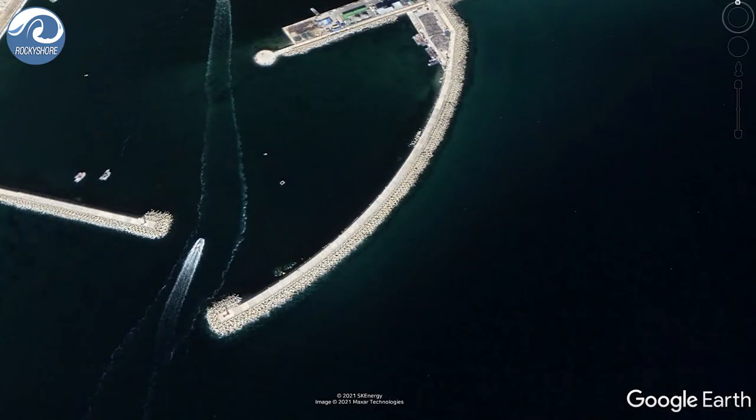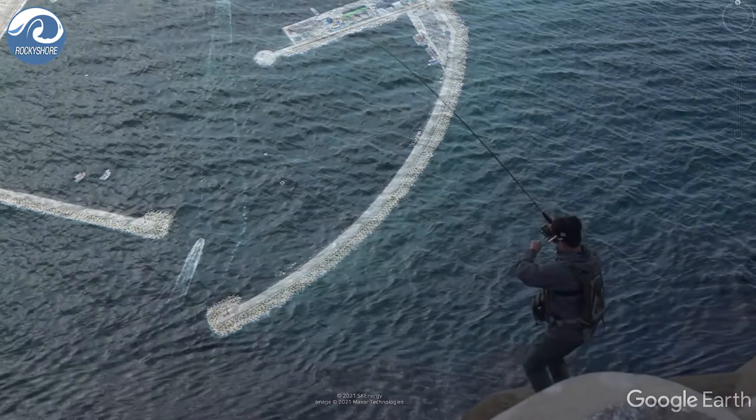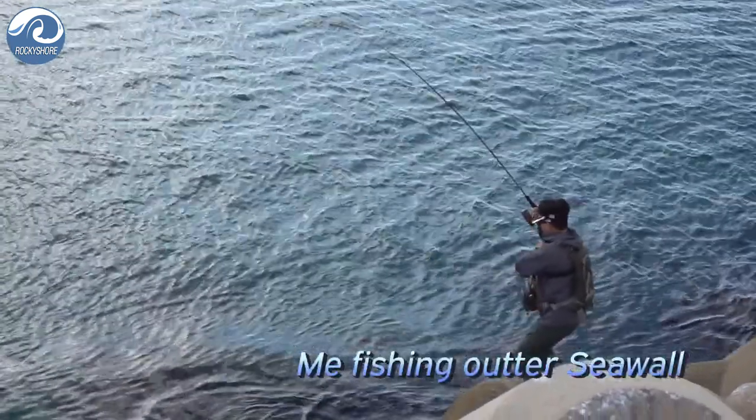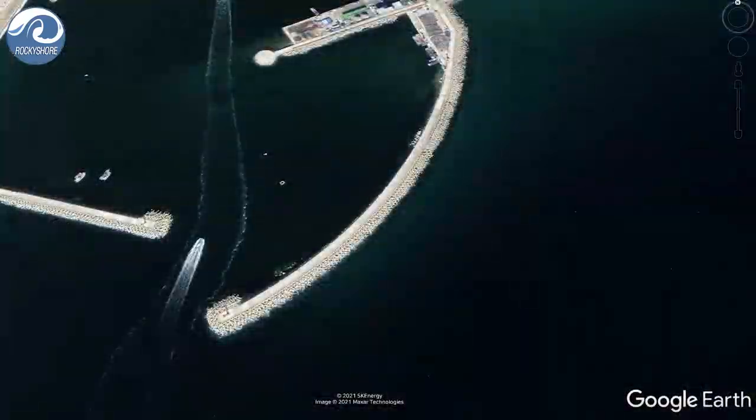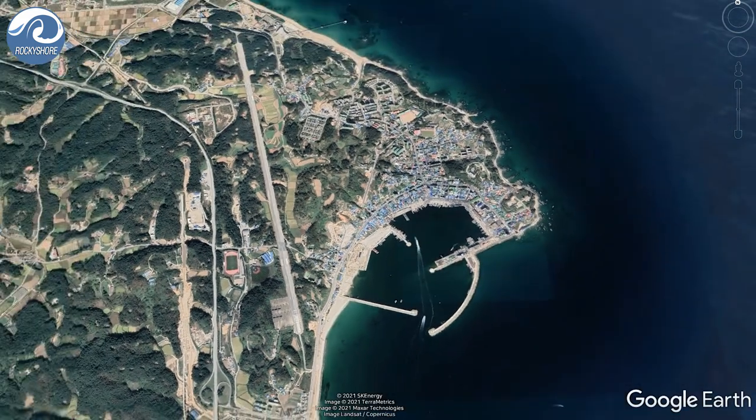If you visit here, you might find people fishing all the way through this seawall. So outside this seawall, not inside. You can't catch much big fish inside of this seawall. The species you can catch are almost the same as Gangneung, like dogtooth tuna, Spanish mackerel, jackfish, yellowtail sometimes. So, not much difference from Gangneung.